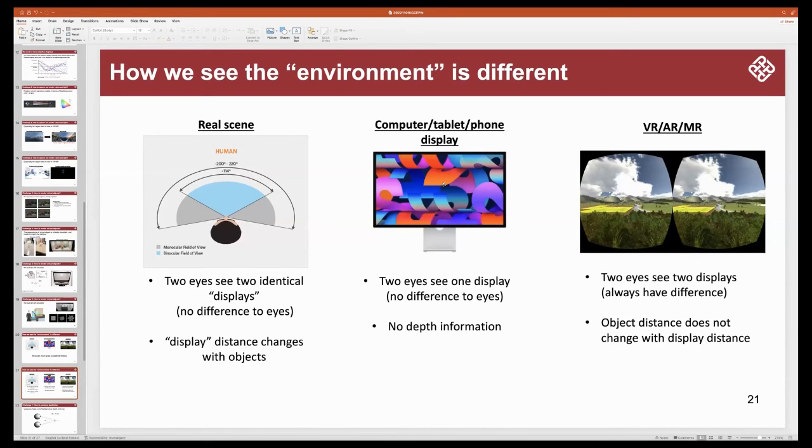But now for VR, AR, and also MR systems, as I said, two eyes will see two different displays. And because of production details, you can never have two displays with identical parameters. There are always some differences. But the problem is such differences do not happen in real cases. So how should we tune the displays, or how should we make sure the two displays produce images within such a tolerance that the users will not complain?